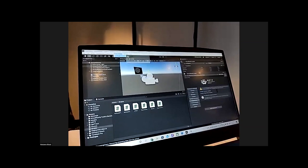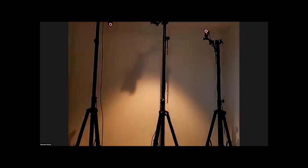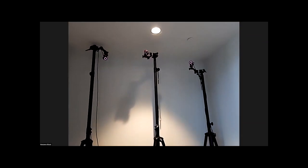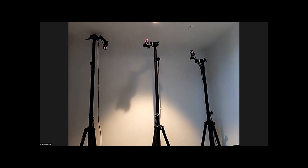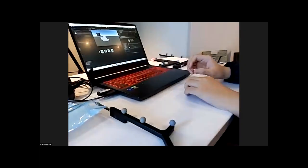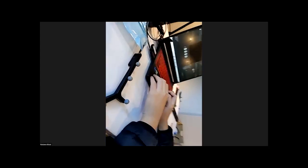Yes, so we're using the OptiTrack system right here. It's a motion capture system to track the real-time location of the needle that we use. The tracking is done with infrared markers. Our project involves several components.